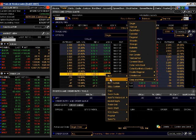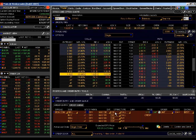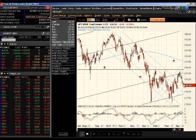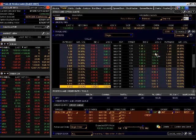And we want to sell an Iron Condor, and that'll bring up our order entry here. And we've already got it set at 139 on the call side. I like to do 2 points apart. I like to go 139, 141. If I was doing the 140, I'd go the 142s. And then on the downside, we want to try to go 5 points below, which is right around 127. Let's see what we can get for the 127 strike.